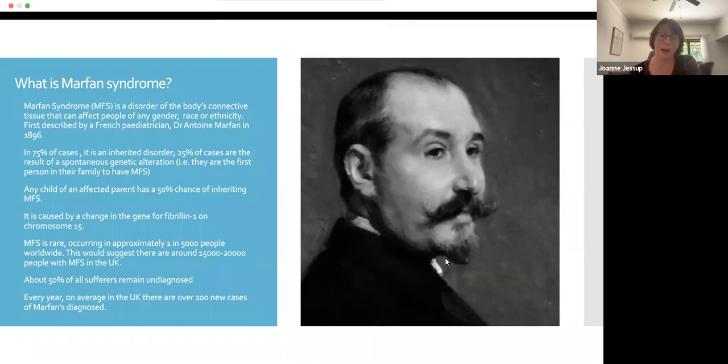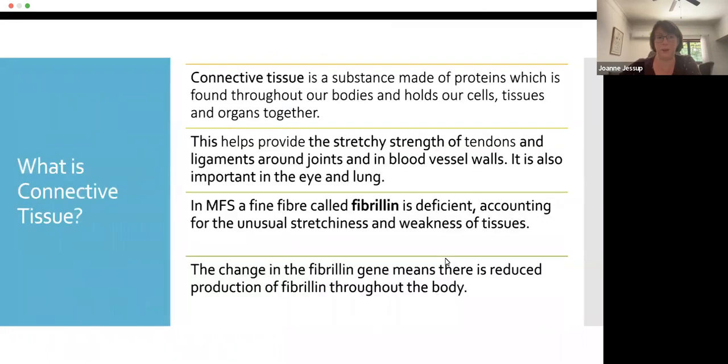Marfan syndrome is rare. It happens in around 1 in 5,000 people worldwide. And this would suggest to us that there are around 15,000 to 20,000 people in the UK with Marfan syndrome. But unfortunately, around 50% of people with Marfan remain undiagnosed. Every year, usually in the UK, there are around 200 new cases diagnosed.